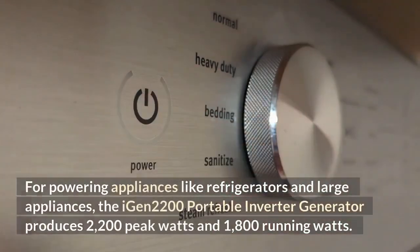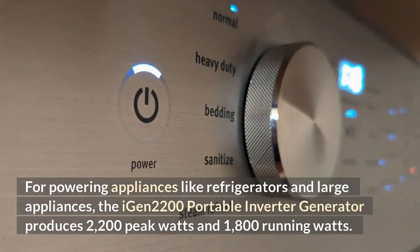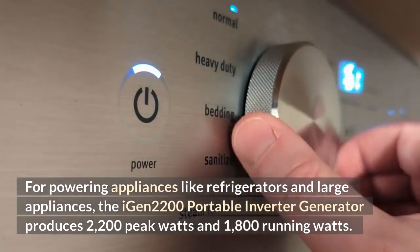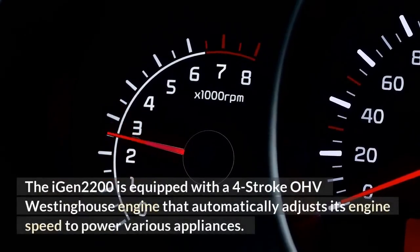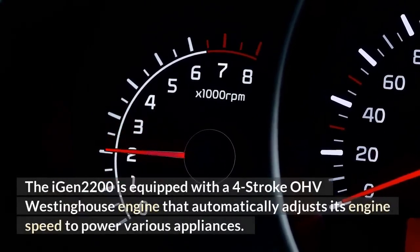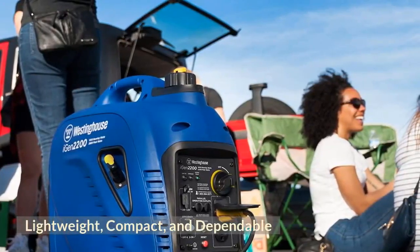For powering appliances like refrigerators and large appliances, the iGen 2200 portable inverter generator produces 2200 peak watts and 1800 running watts. The iGen 2200 is equipped with a 4-stroke OHV Westinghouse engine that automatically adjusts its engine speed to power various appliances. Lightweight, compact, and dependable.